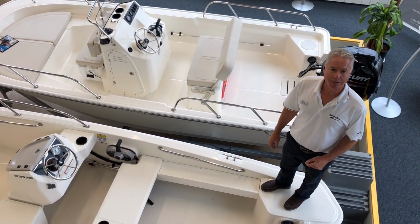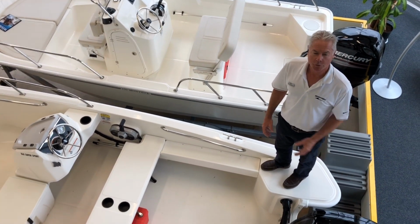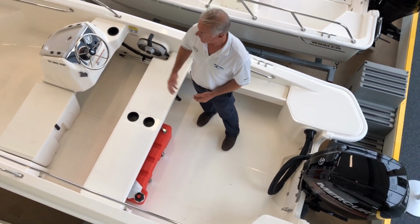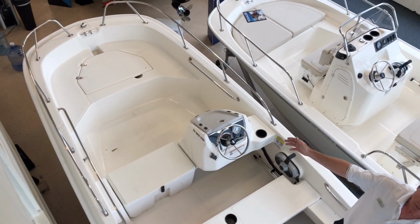My name is Fred Aberley, and today we're doing a walkthrough of a Boston Whaler 16 Super Sport. The boat is powered by a 90 horsepower Mercury outboard. It carries 12 gallons of fuel, has a swim ladder up in the bow, or an option for a full bow cushion, which makes for a great seating area.